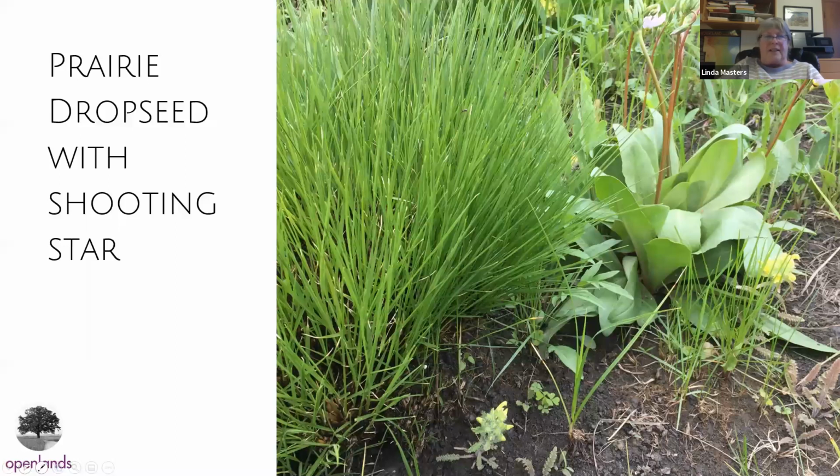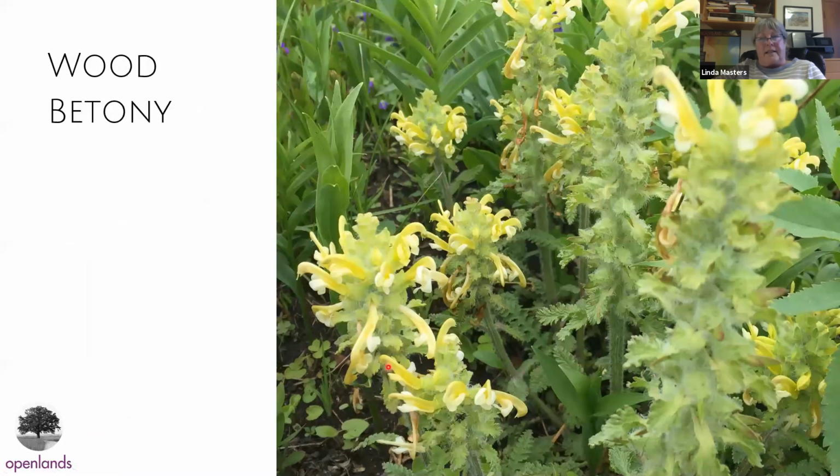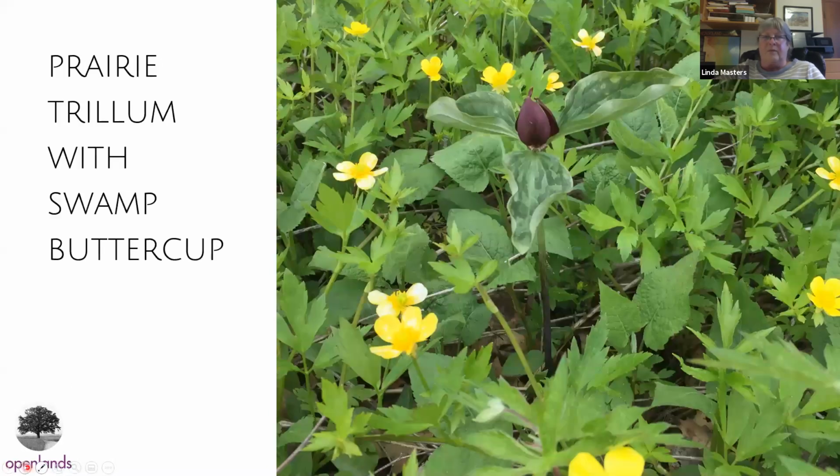So here's a couple of plants you'd see out in the prairie: prairie dropseed, shooting star. We've got some toadflax, the little white flowers at the bottom, along with some wood betony. And are these blooming now? They're just starting, yes. They are coming up. These are things that you would see in the spring. A close-up of the wood betony. There's a swamp buttercup with a prairie trillium. Which is the trillium, the purple? The purple. Three leaves, right? Trillium? Yes.